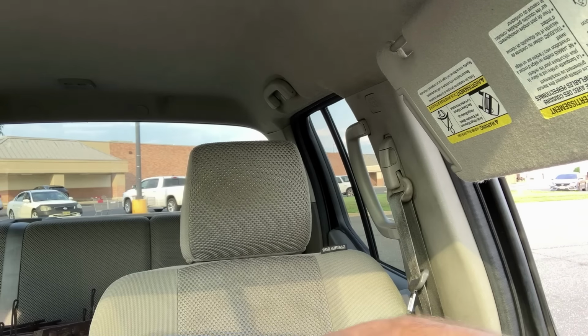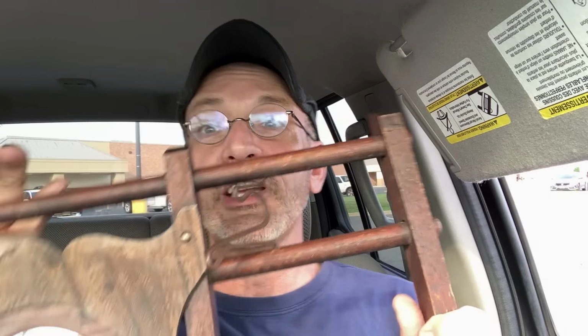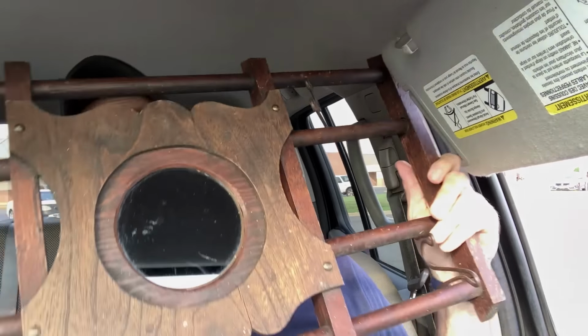Okay, put that down. Saw this in the big thrift. Now I'll ship this. I don't mind shipping it.